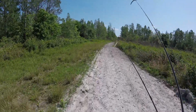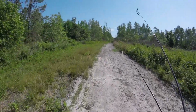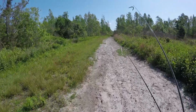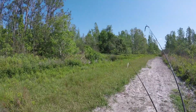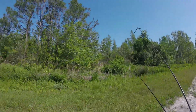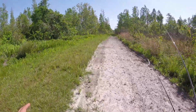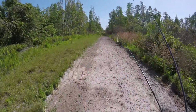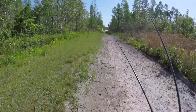Each one of these WMAs has a sign-in sheet at the entrance. I just kicked out a deer or something over there. Oh no, it's a buzzard. You can see him up in that tree up there. Big old turkey buzzard. Anyway, each one of these sign-in sheets at the beginning of the WMA is just for check-in for anybody who's coming in. They just want to keep tabs on what people are doing, how many people are showing up.